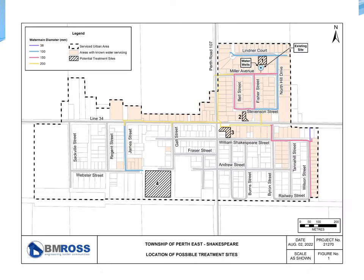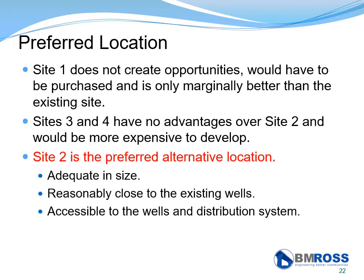So out of those 4, we picked one that we felt was the best. And we established that Site 1, which is the one immediately to the north, did really not give us any opportunities that don't exist with trying to treat the water at the existing site. We would have to purchase the site. It's not municipally owned. And when it comes right down to it, in the end, it's only marginally better than the existing site. Although potentially slightly wider, it is still constrained.